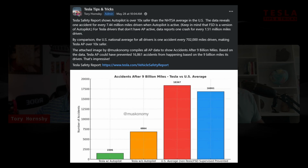The image that we're showing on the screen by @Muskonomy compiles all Autopilot data to show accidents after 9 billion miles. Based on the data, Tesla Autopilot could have prevented 16,861 accidents from happening based on the 9 billion miles it's driven. That's pretty impressive. Tori, take us through this post.